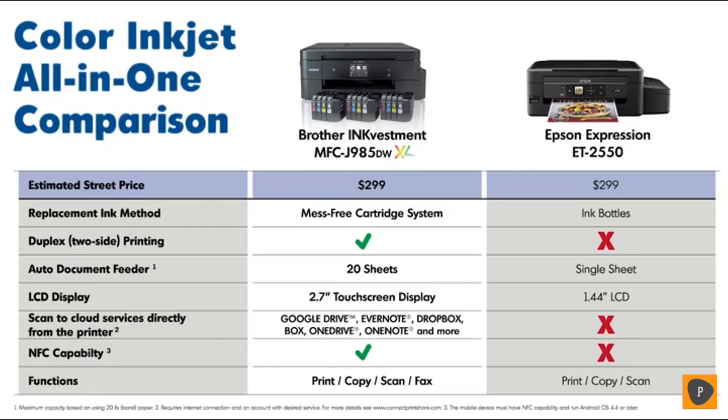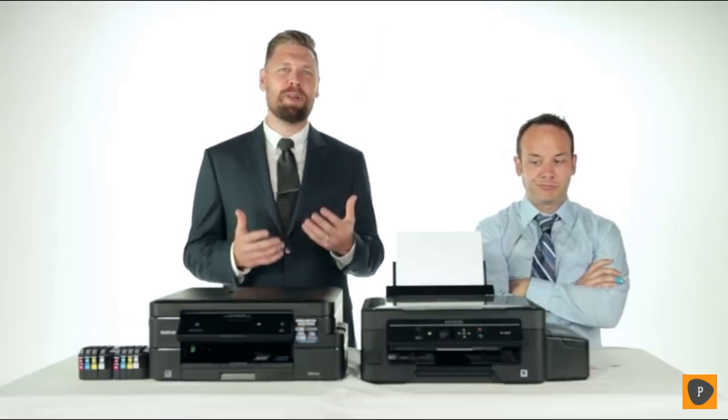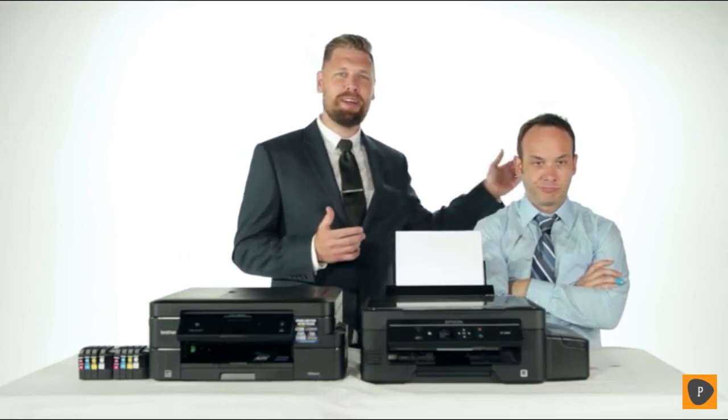So there you have it. Two solutions to the problem of constantly needing to replace and purchase ink. And look, we're not here to tell you which one is better. We're simply presenting the facts. But know that the Brother Ink Vestment MFC-J985DW XL offers low cost per page printing. A fully featured all-in-one. And the best part is, the ink comes in a familiar and ready-to-install format.